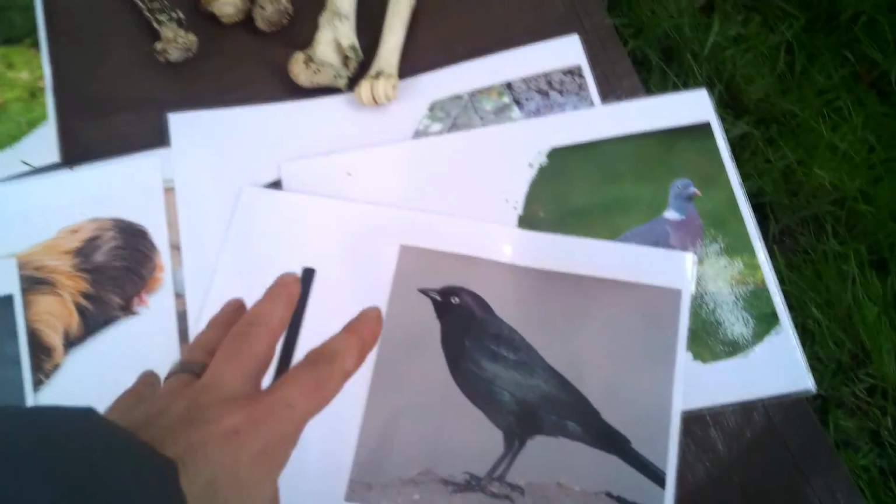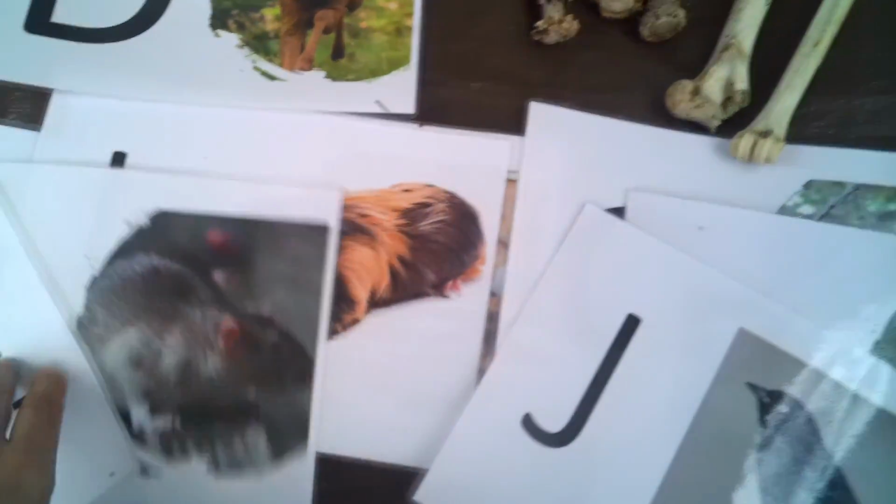Match them up to the right animals. We've got the chicken foot, hare, and there's a squirrel, which is just in there. Lots of little things and rats, and there's little pictures.